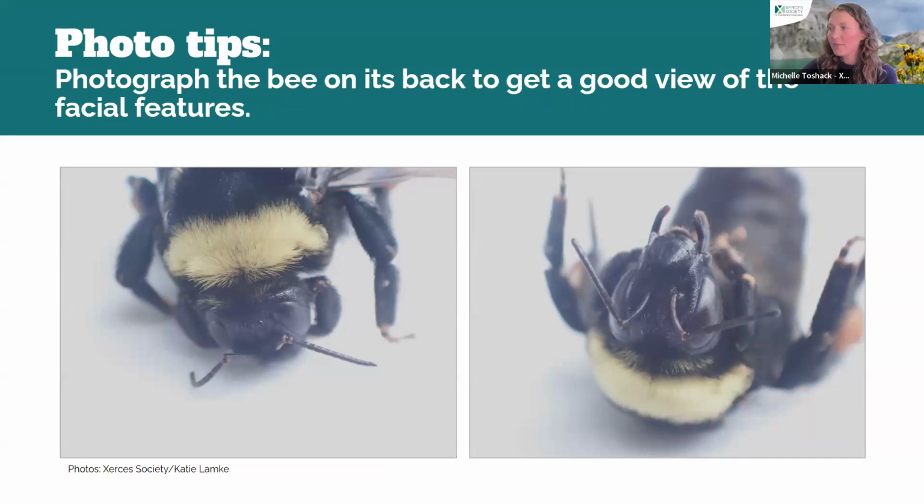I encourage you to take a photo of the bee when it's on its back. So when the bees get placed on ice, they tend to curl up. So this photo on the left, the bee is curled. This is a photo of the top of the head and the thorax, but you really can't see any of the features on the head. So if you just flip it over on its back, you can get great photos of the head and the face.